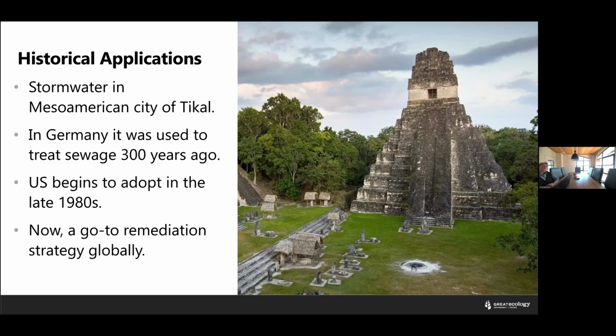People say, oh, well, this is too new. There's not a lot of background on this. And actually, that's not the case. In fact, this goes back as far as the Mesoamerican city-states, such as Tikal, where stormwater was shunted, and they're calling that an example of phytoremediation because of the plant species they used and some of the engineering applications that they did to do this. In Germany, it was used to treat sewage 300 years ago. And then in the United States, we began with the impetus of SARA Title III starting to look at plants as a way to uptake contaminants. Now, believe it or not, it is the number one strategy for remediation because of its price component. We'll take a look at that in future slides.